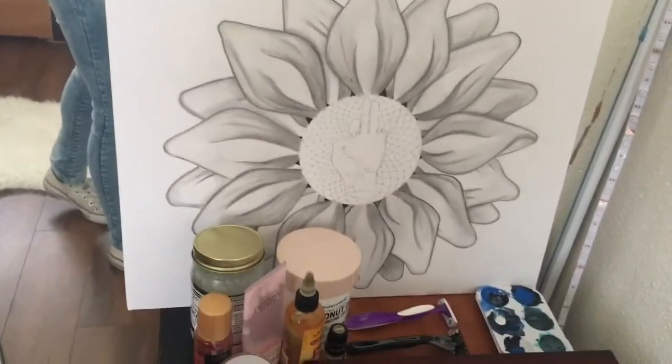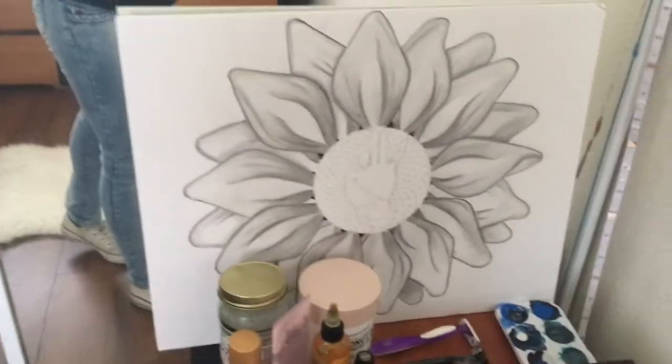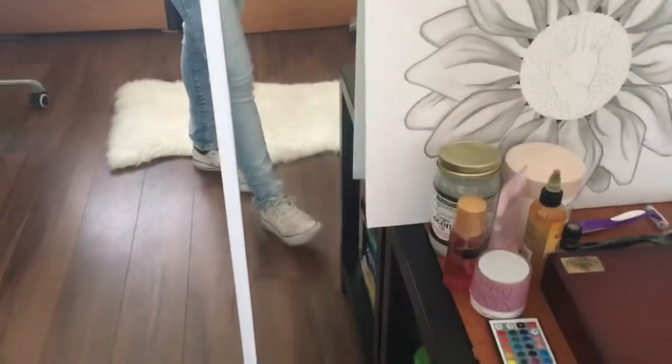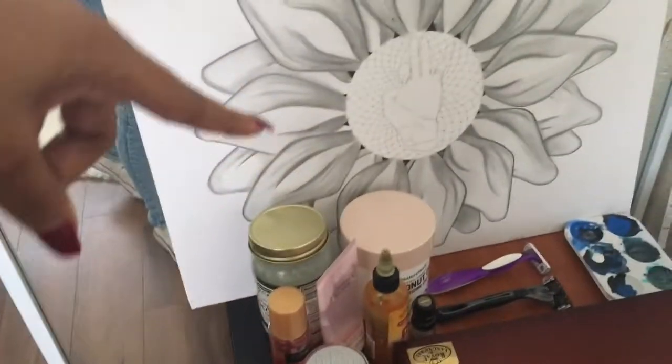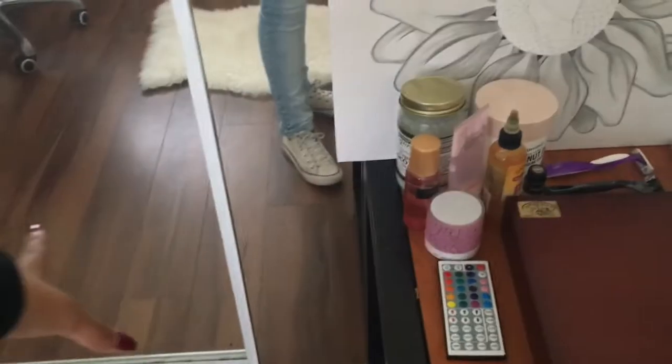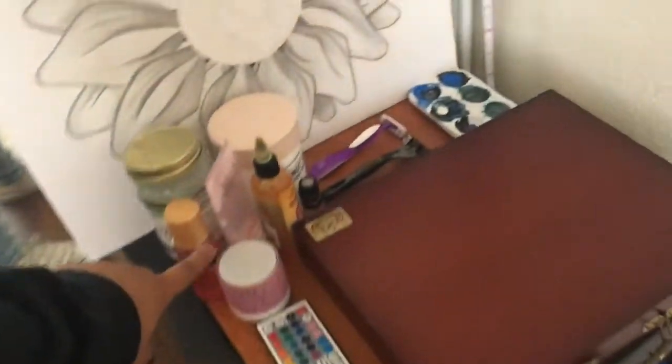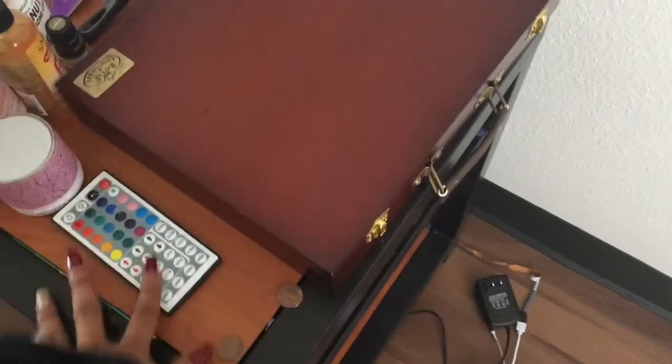I made this flower and I decided to put it here because it's not finished yet. I don't know if you can tell, but it's not done yet. And I just set it right there. But here I have my coconut oil, some lotion, some perfume, some oil for my hair. This is my speaker. This is the remote for my LED lights, which I have going all around my mirror. You can see I have it going all around my mirror.